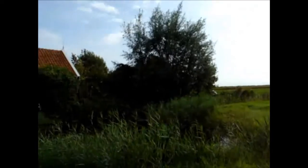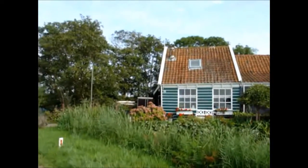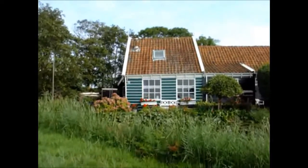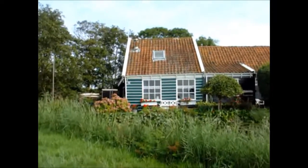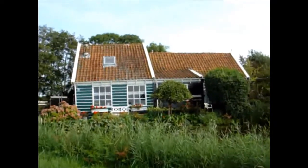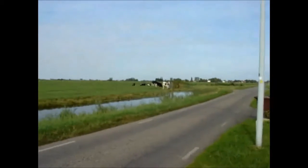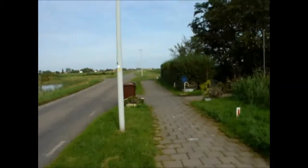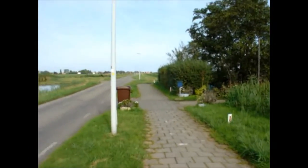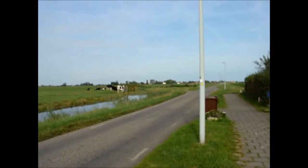Well, on the way back, of course, this little trip. And this is a very nice house. Look at it. Nice. All the flowers. The land. And the cows. There in the distance is Holy Sloot. We just left. There's a little church there.